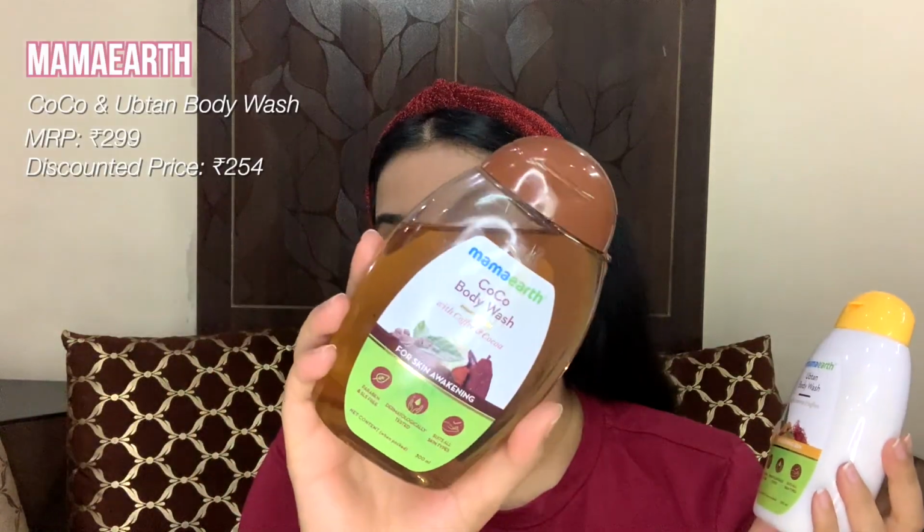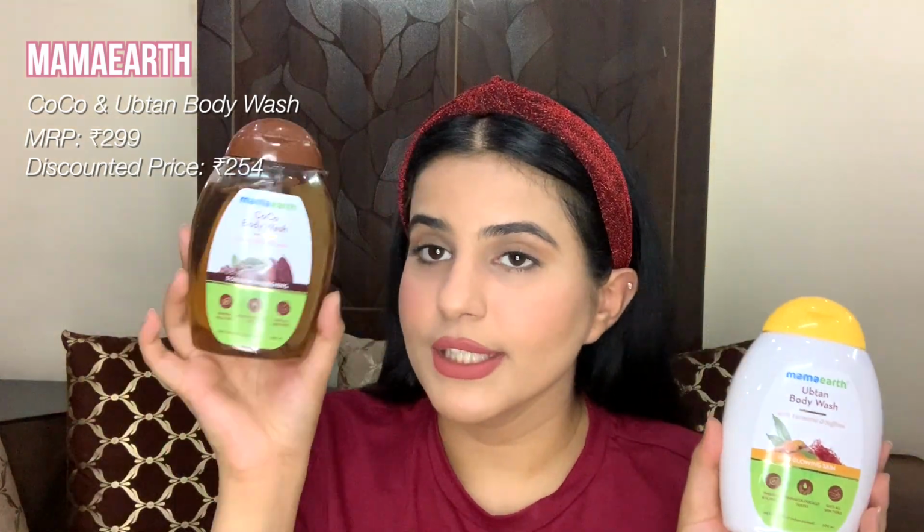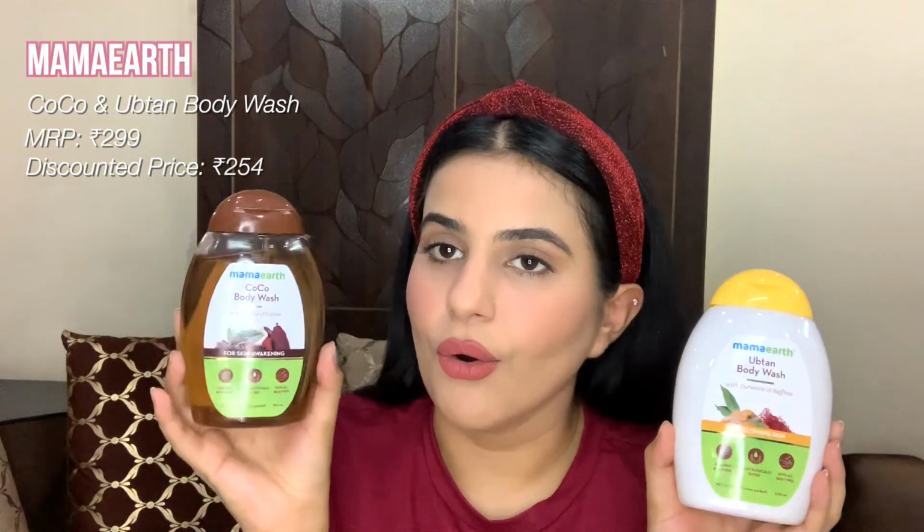So yeah. Alright, moving to the body care products, I got these two body washes from Mamaearth. This is their Coco body wash and this is their Ubtan body wash. I have used this one prior, hence I just reordered it because the smell of this product is actually so good. It's so sweet yet mild and I really like the smell of this body wash. Plus it is paraben and SLS free. It is dermatologically tested. It suits all skin types and I guess this is also cruelty free. Yes, it is cruelty free and vegan.